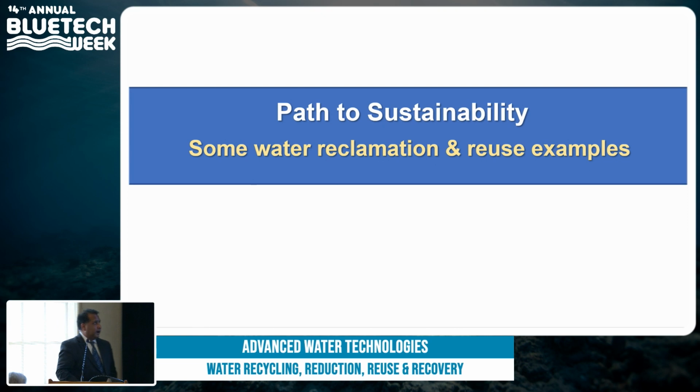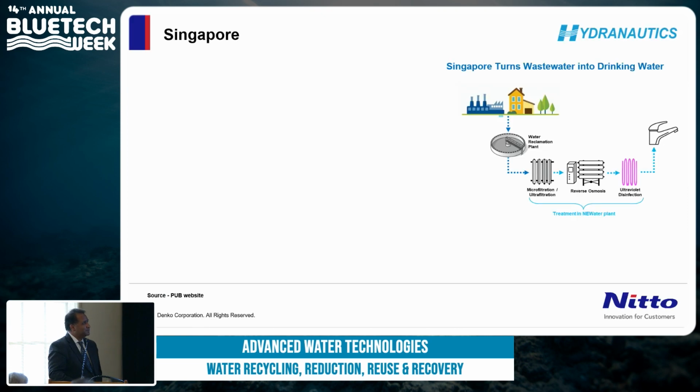Let's just look at some of the examples, which I like to call path to sustainability. And the first country we're going to visit is Singapore. I think people have been speaking about Singapore. Randy, you touched upon it, other than the weather part. But this defines what the treatment scheme looks like.